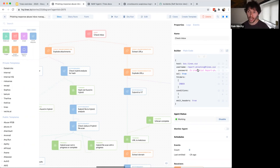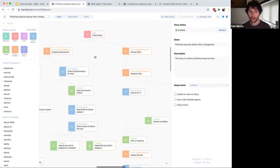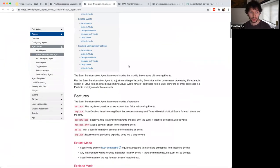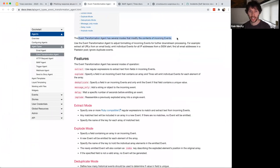So we want to look at the attachments and we want to look at the URLs in order to determine if they're malicious. So the way we do that in Tines is with event transformation agents. So the next two agents in the story, extract URLs and explode attachments, as you can see, are both event transformation. And so if I go here and view the docs for event transformation, I'll see that the event transformation agent has several modes that modify the contents of incoming events. That's it. That's what this agent is going to do. It's going to allow you to modify the contents of an event. And there's a few different ways it can do that.